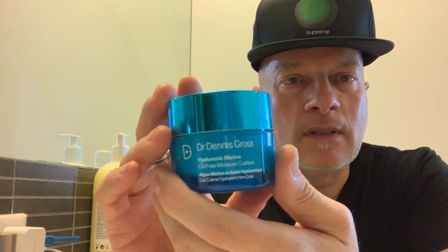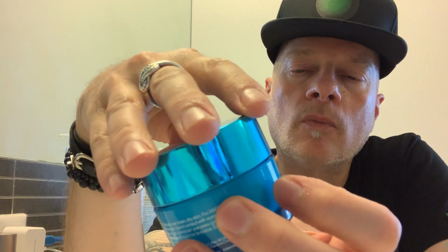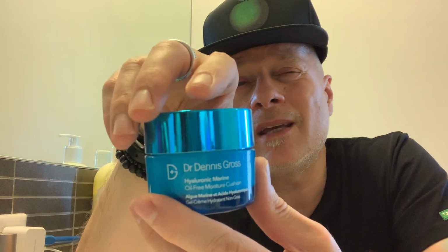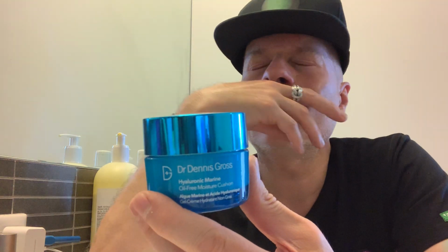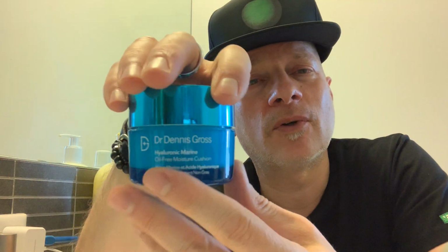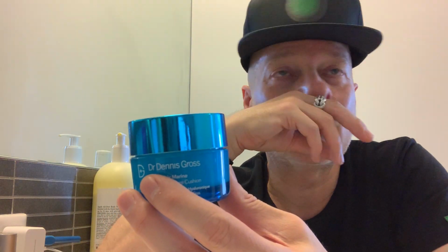Next up is this amazing moisturizer from Dr. Dennis Gross. This is just super hydrating, and if you have oily skin or super oily skin, I would say very oily skin, this product is oil free. If you're one of those who's terrified of adding any extra oil to your skin, you won't have to worry about it with this. If you have normal skin or even normal to dry and certainly dehydrated skin, this is the product for you.